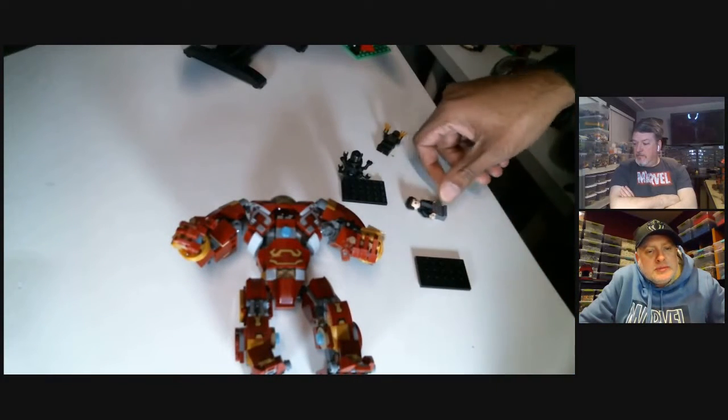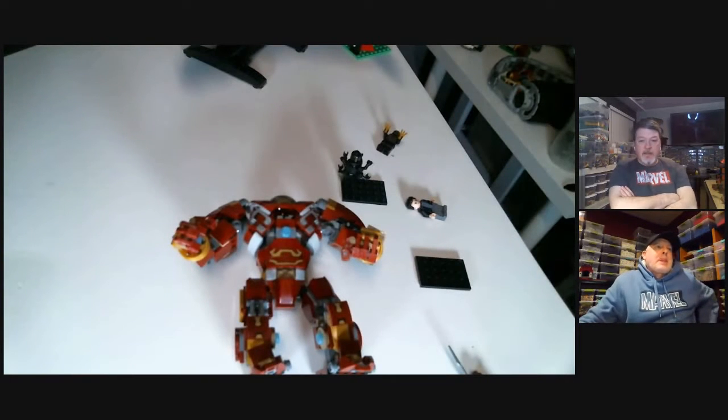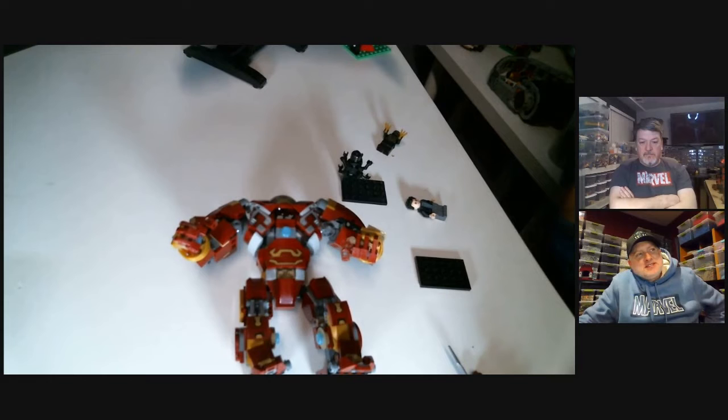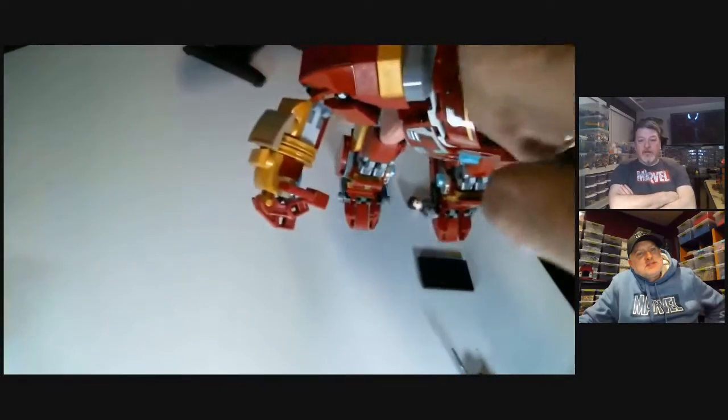It stands at $49.99. Would you buy it? Negative. 385 pieces. Pass. What would you change about this, though? No, definitely put something to cover up the minifig in the chest. I mean, that's kind of a no-brainer.